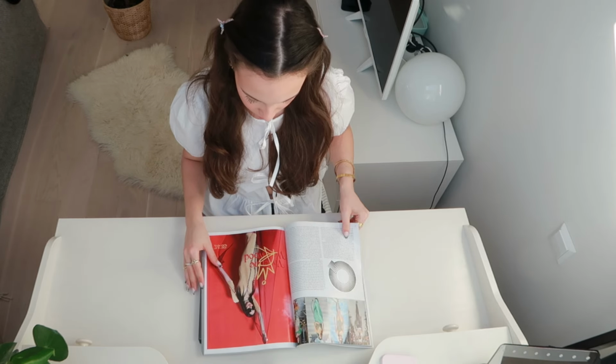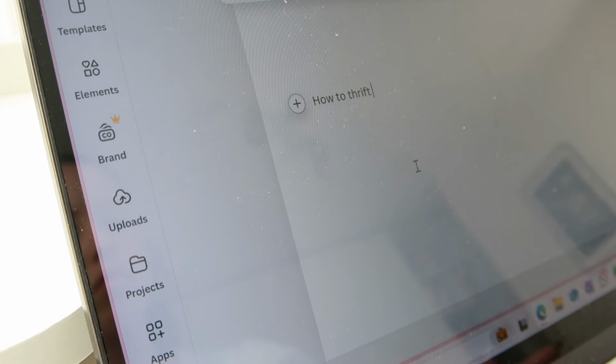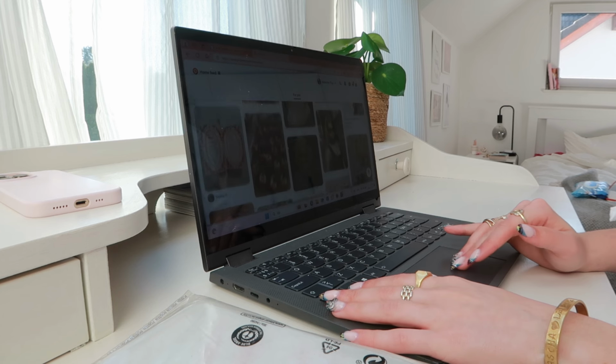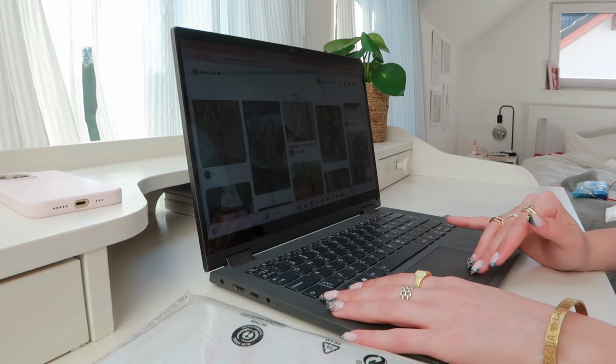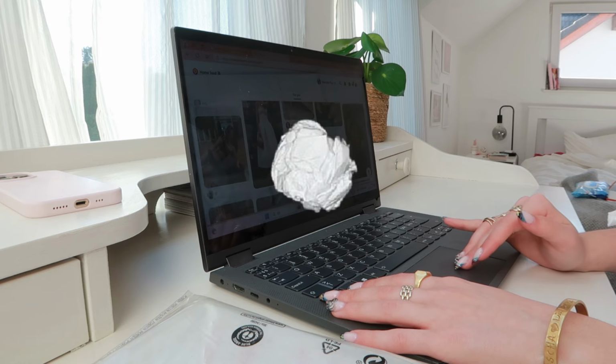Today, we're going step by step on how to thrift smarter, where to shop, what to search, and how to find the best deals on pieces that match our style. So grab a coffee, get comfy, and let's get into it.